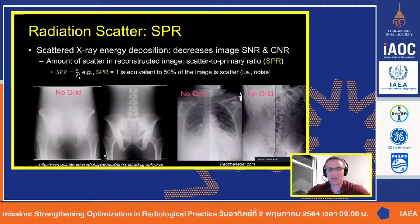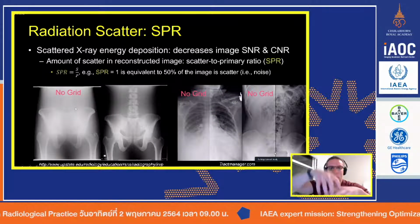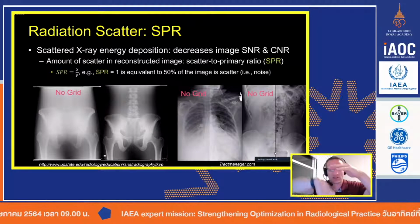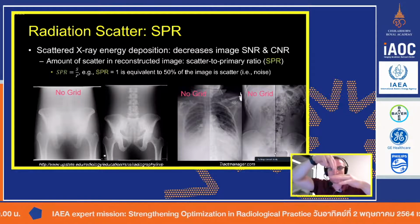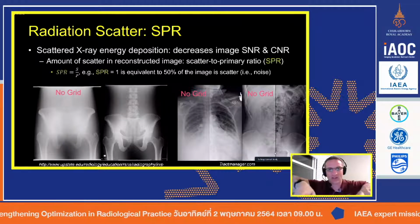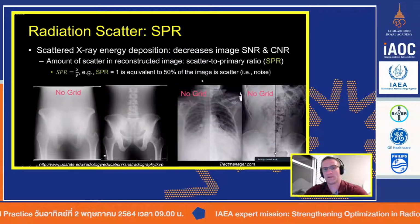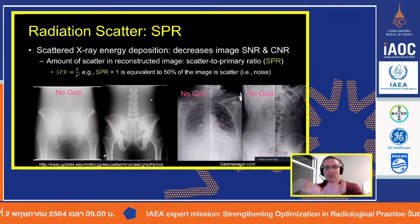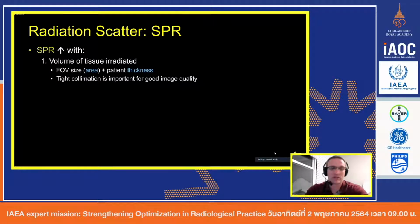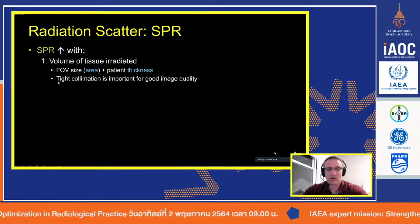Scatter to primary ratio: we compare the amount of photons that come into our body and scatter, versus the amount of primary radiation that goes straight through the body to the detector. Primary is the x-rays that go straight through the body and get to the detector, versus scatter that comes in, scatters, and then gets to our detector. If you have an SPR equal to 1, 50% of the reconstructed image came from scattered photons, and 50% came from direct primary radiation that went straight to the detector.